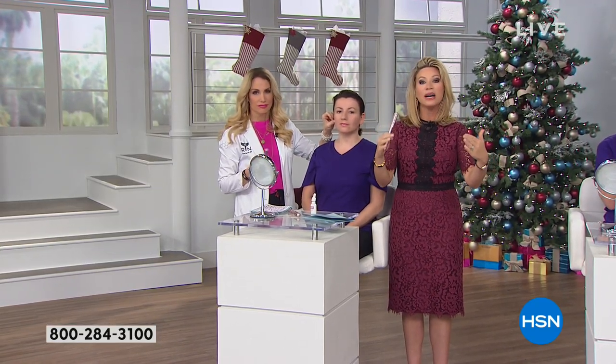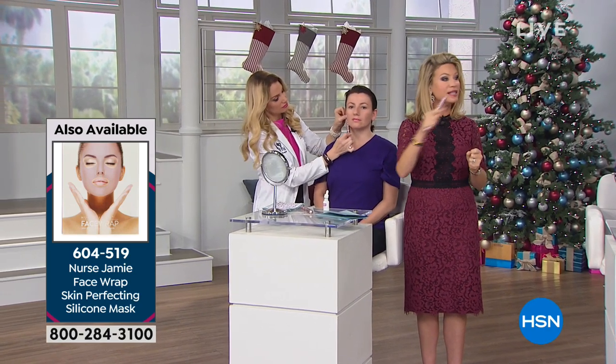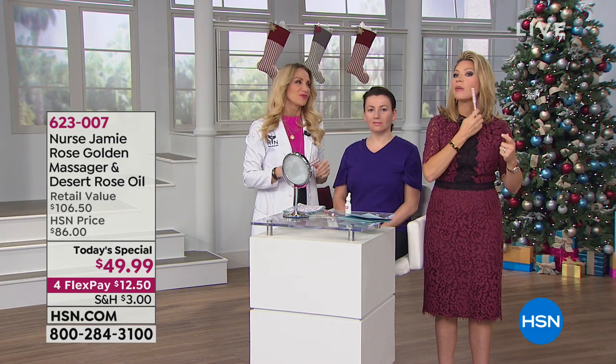I like to do it before I go to bed on clean, dry skin. I apply a couple drops of my oil. I put the silicone mask on so that oil has one place to go and it's into my skin. Then I go over my tool. My danger zone area right around here, I really get, it's called the windshield wiper. I really get right here. Then I go right here.